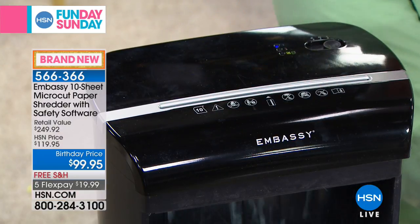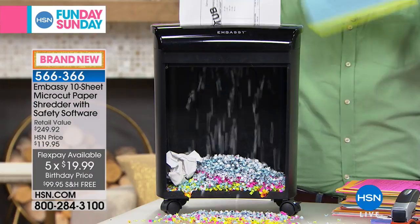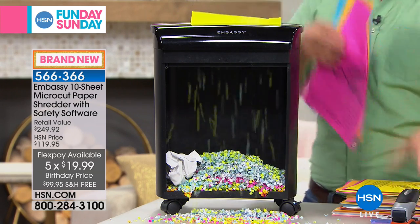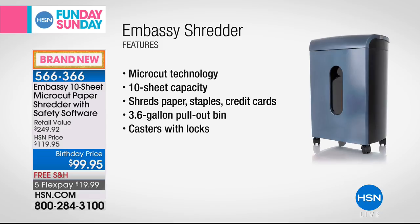So today, for less than $20, honestly, you guys, I spent way more on my Embassy shredder and I would still spend that much. This is a $249 value because we're giving you the lubricant sheets, and we're giving you some software to go along with it. It not only shreds the paper, but it shreds staples as well as your credit cards. But it's all about this advanced micro cut technology. The 10 sheet means you can put up to 10 standard sheets of paper in there and it'll shred easy breezy, light and smooth. There, I said it, the staples and the credit cards.